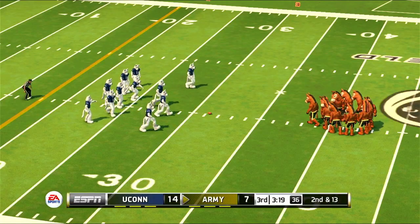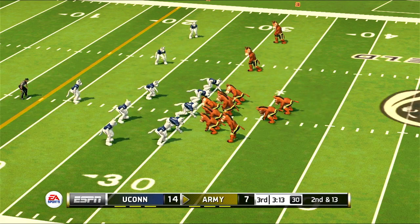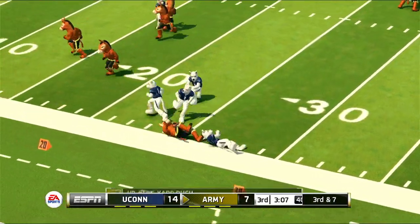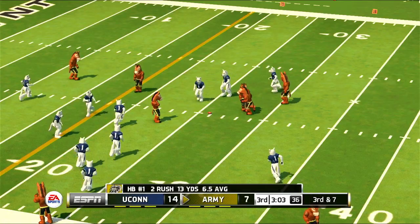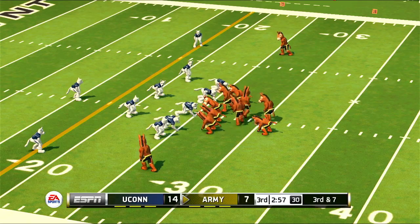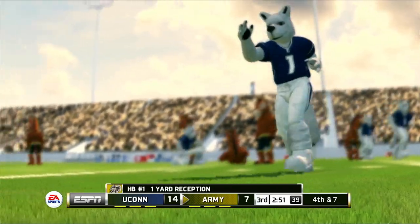From the 31-yard line, second down. Carries the ball for a nice gain. That's good for a gain of 5 yards. Watch the pass. That makes it 3rd and 7. Check back 33. Makes a catch, and he's got nowhere to go.